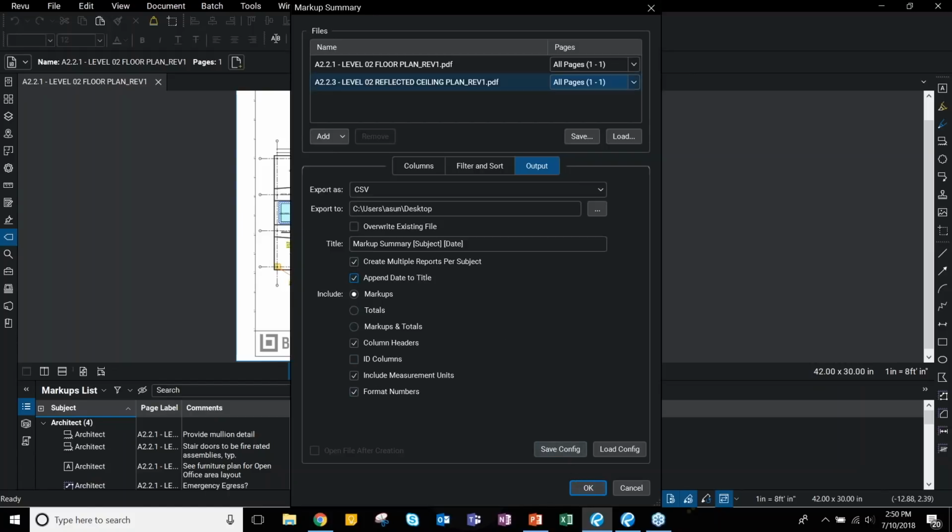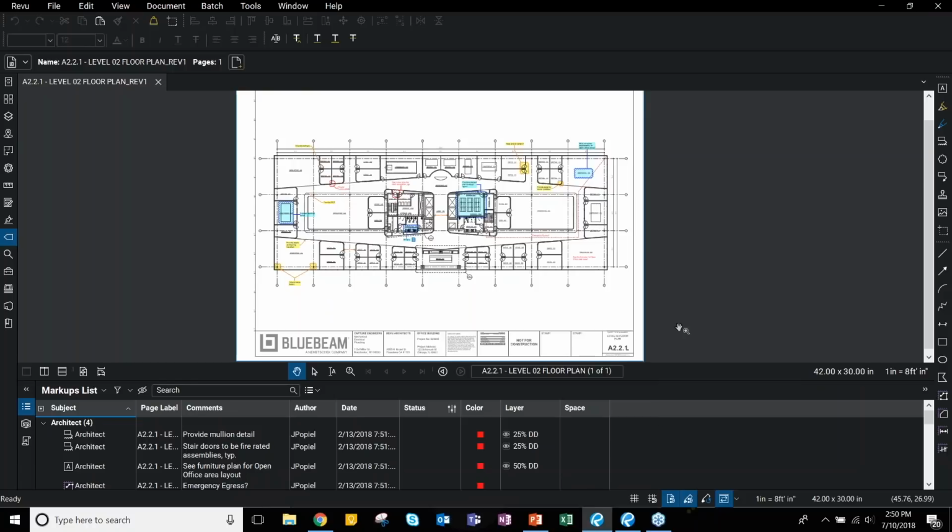But I would also like to mention that after going through all these options, you can definitely save configuration and even load configuration from other team members on your team or other people in your organization. So very similar to other features, you can import and export all the settings very easily. So let's go ahead and do OK.